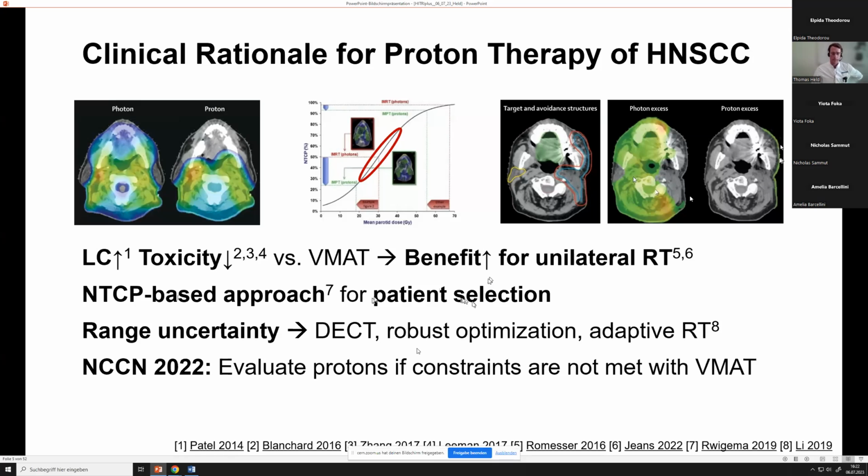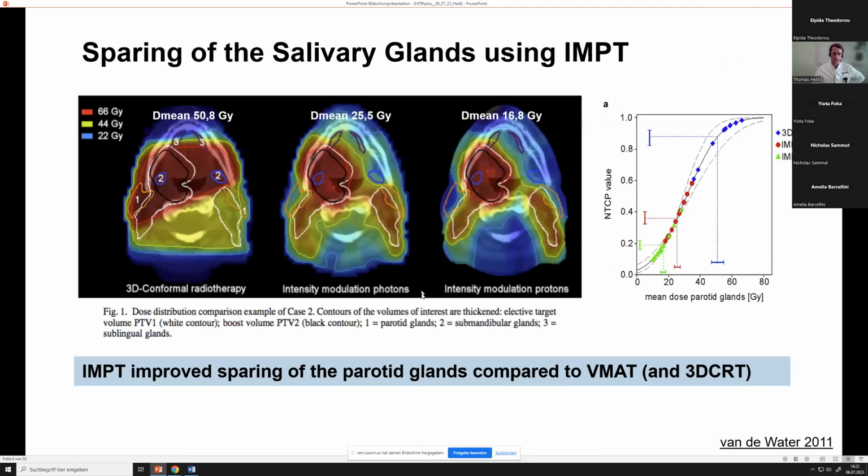There are many concepts, as you might know, for patient selection. You really have to try to select the patients that will benefit the most from particle therapy. These are patients where the organs at risk are not in such close proximity that they cannot be spared with particles, but also not so far away that the case would be easily treatable with photons. These are the patients that benefit the most.